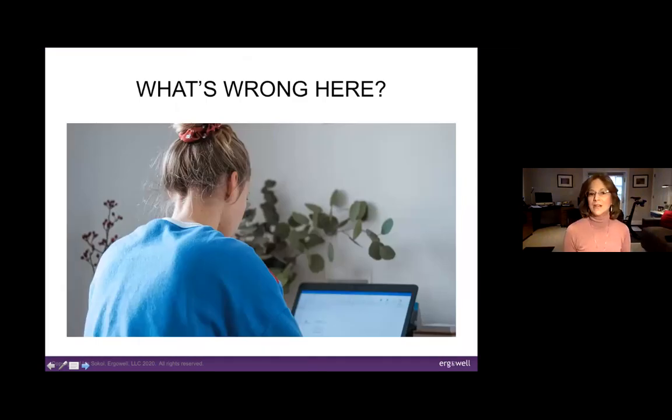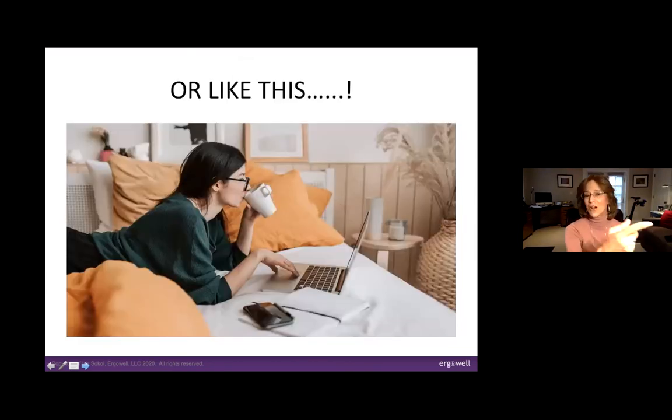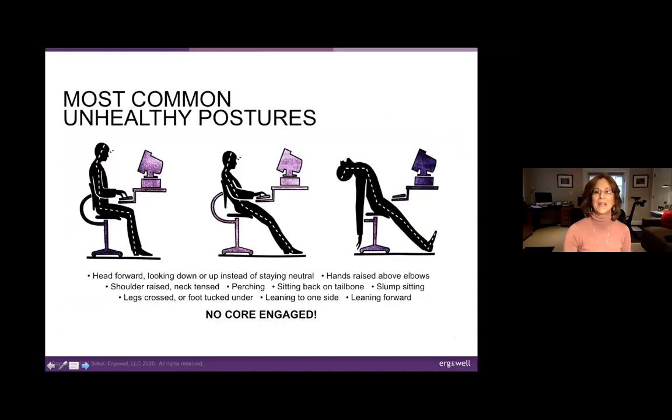Let's look at that. Someone has their laptop on their desk, rounded over. Very common thing that I see, or maybe that you're doing at home. And I'm going to show you how to fix all this, so just bear with me. So many people working in beds, hunched over, head forward, body slumped. Or like this. I always caught my kids working like this, even though they had beautiful ergonomic workstations when they were growing up. So here are the most common unhealthy postures.